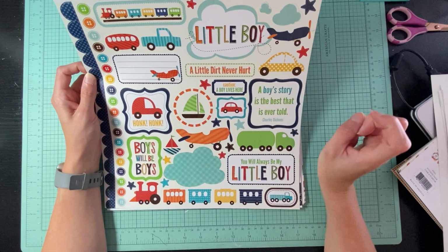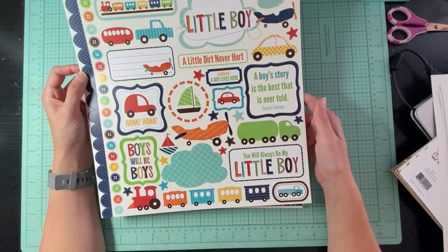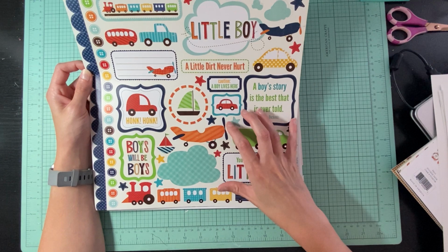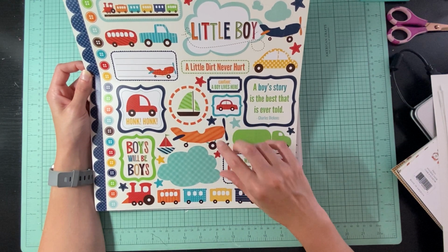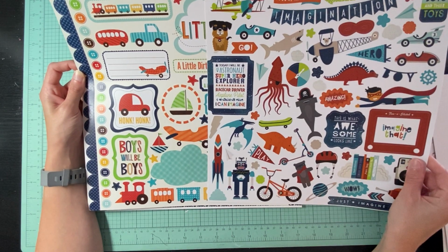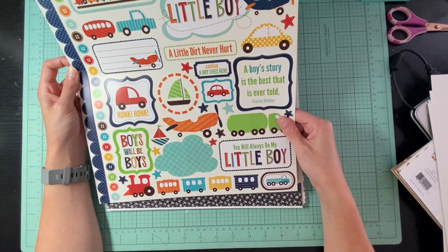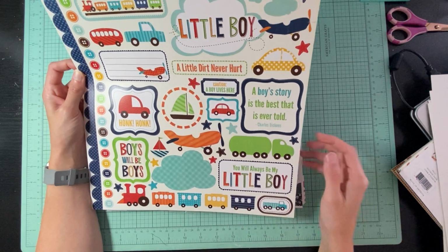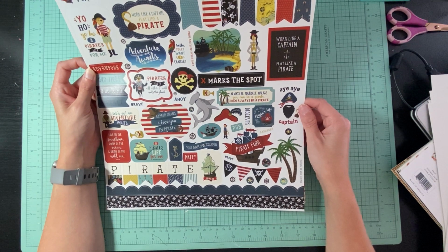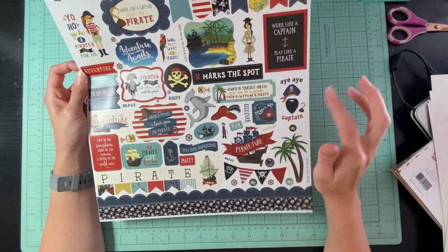This one is from Little Boy, and this is from 2010. Wow. And you can also tell, guys, that the images tend to get a little bit smaller. So that's crazy. I just love looking at stuff like this. I love the little choo-choo train. That's cute. And then this one is from Pirate Tales. It is 2019. And I believe I do have some of this collection.